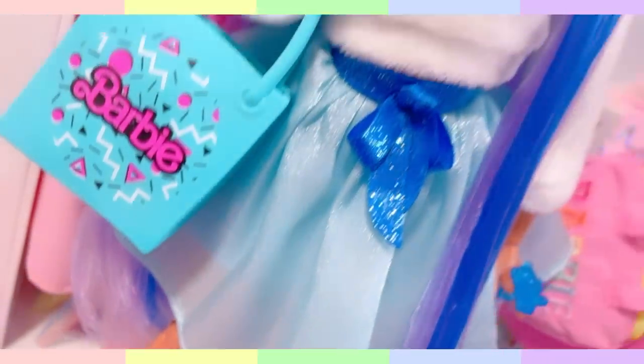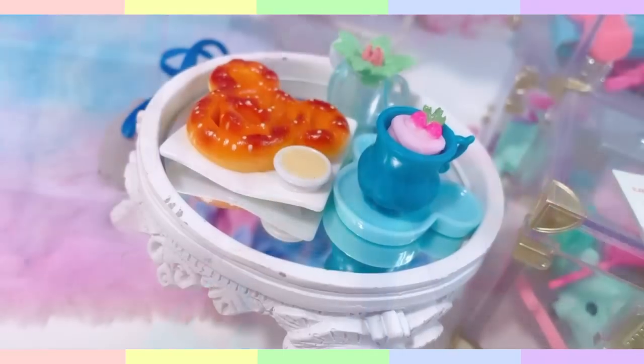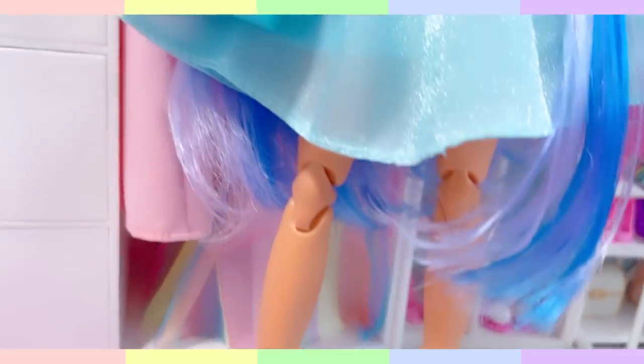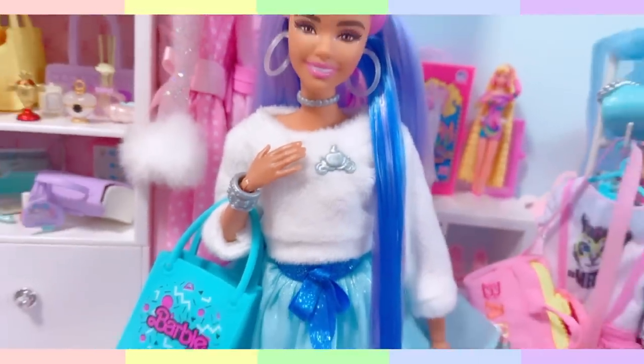And of course, this Cinderella moment was the Cinderella fashion pack, and that fluffy skirt, that fuzzy sweater, everything about this look is just really adorable. And in the fashion pack, she also comes with this super cute little purse in the shape of a mouse. I thought that was really cute.